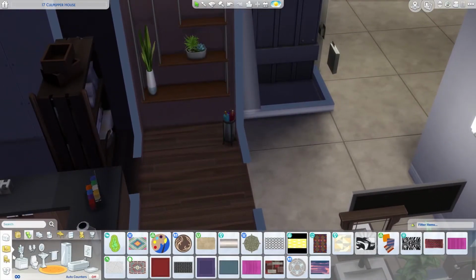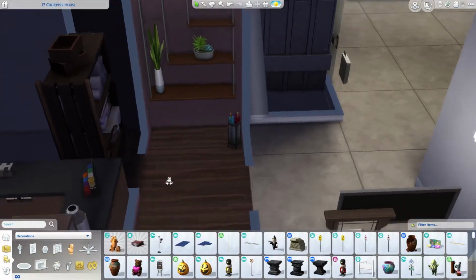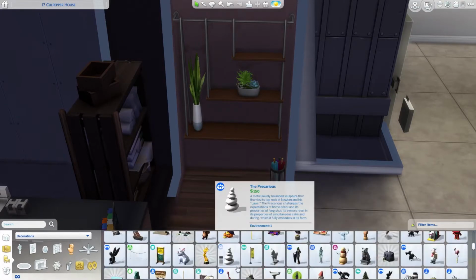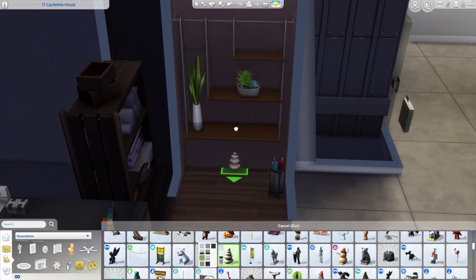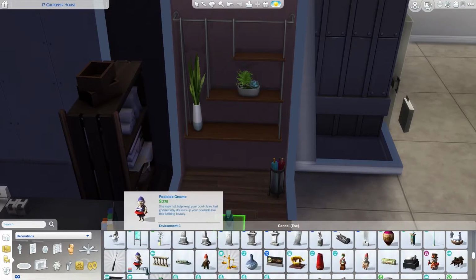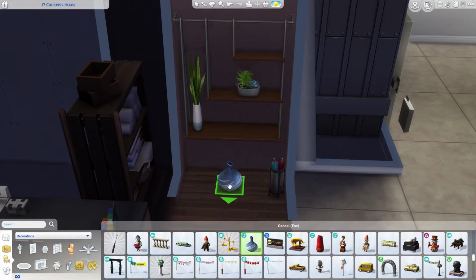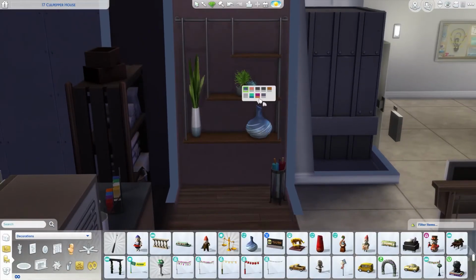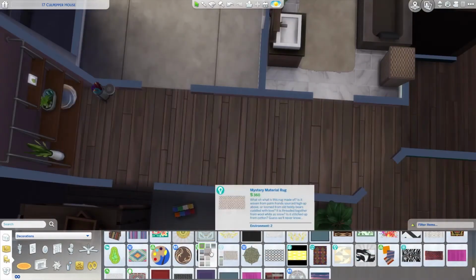And now we're moving back out into the hallway here. I just add a couple of little clutter items to this bookshelf. I didn't want to do a whole lot again. Didn't want it to be too cluttery. But I do end up putting a really pretty vase from Island Living. Just use a different swatch of that and a little pear picture up there. I'm not sure why Sims like pictures of fruit like that, but they do because it's available to us.